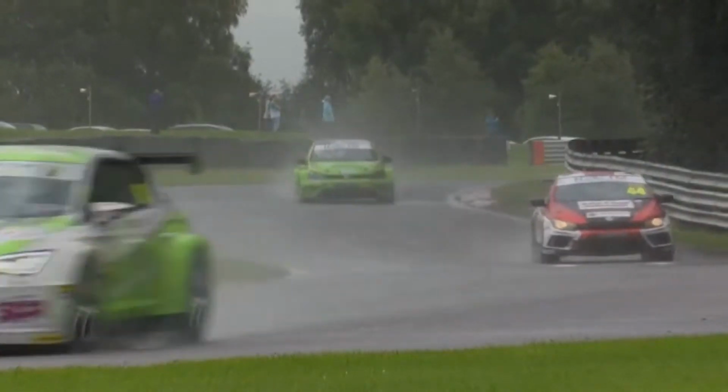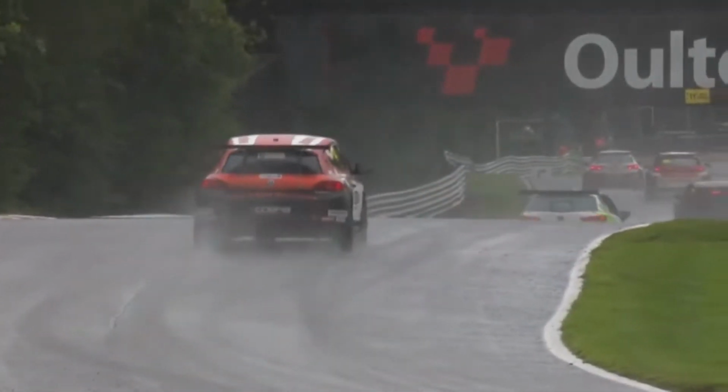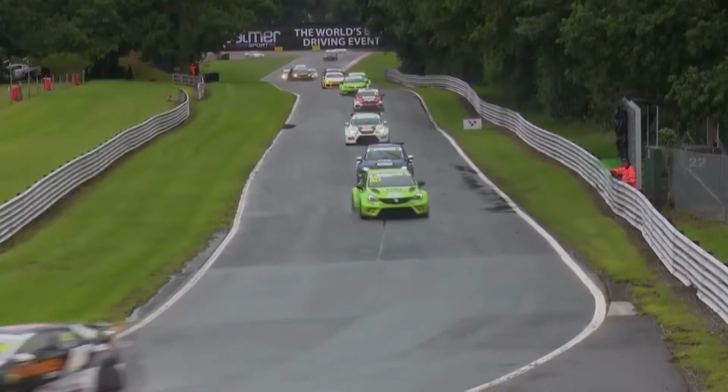I think one of the VW Cup cars ended up stopped at the side of the road, and the second red flag brought an early end to the qualifying session. And I know a couple of the drivers have said that that definitely hurt them a little bit.